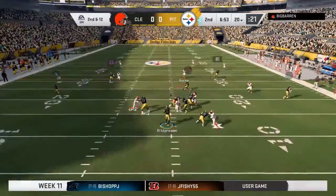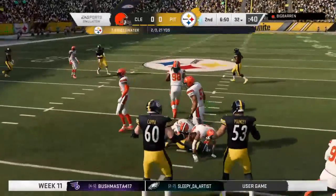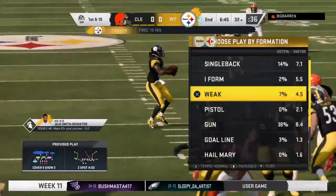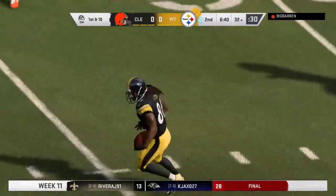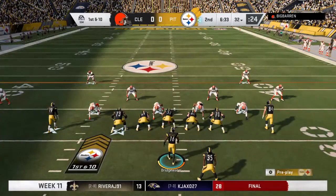Out of the gun, Bridgewater. It's complete here to T.Y. Hilton, and he's going to get this one across the 30-yard line. It's a Pittsburgh 1st down, a gain of 13. That's good for us, Steelers. 1st down. From the 32 now, here's 1st and 10.